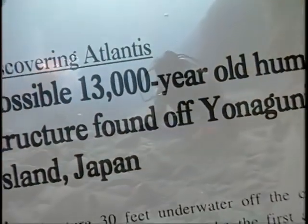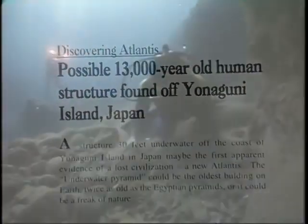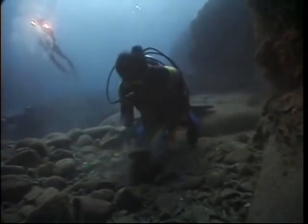Could it be that the monument of Yonaguni is the birthplace of the Atlantean legends, flood myths, and shared knowledge of the past? Or is it simply a collection of rocks and a collection of coincidences? The mainstream scientific community is inclined to believe the latter.